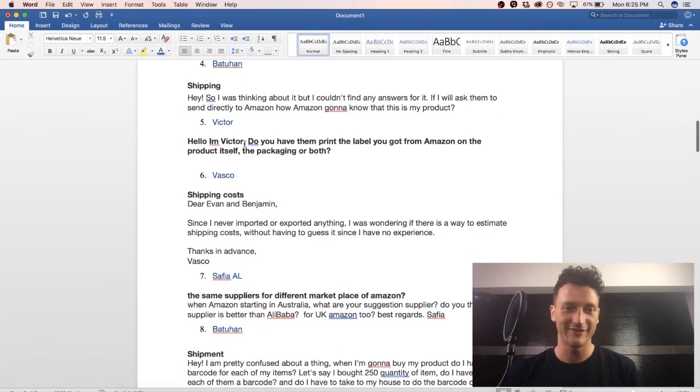Victor: "Hello, I'm Victor. Hey Victor, do you have them print the label you got from Amazon on the product itself, the packaging, or both?" So print the label, I believe Victor is referring to the barcode that you put on your products. Do you have them print the label you got on the product itself? You can have them print it on the exterior packaging.